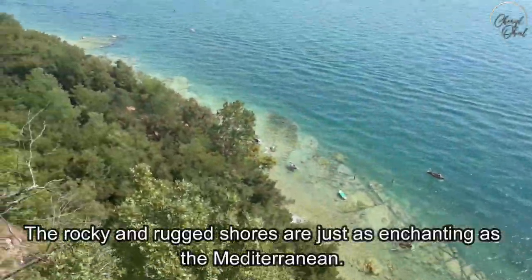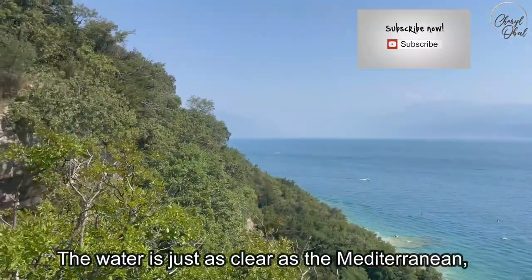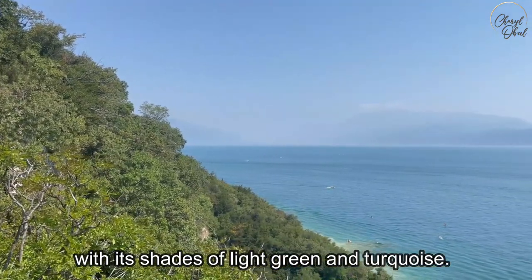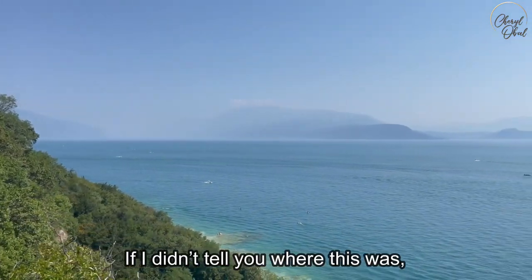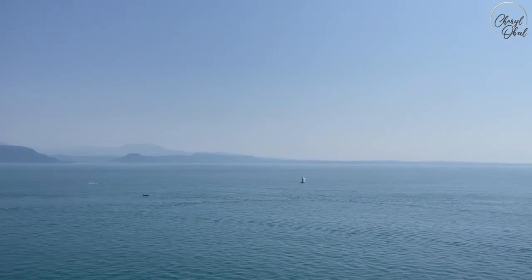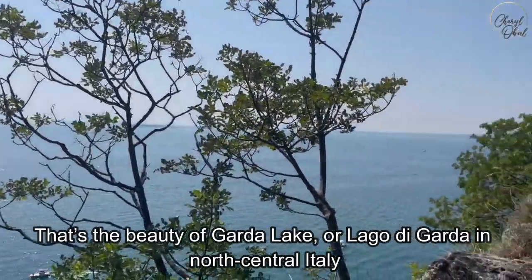The rocky and rugged shores are just as enchanting as the Mediterranean. The water is just as clear as the Mediterranean, with its shades of light green and turquoise. If I didn't tell you where this was, you might think this was a Greek island. That's the beauty of Garda Lake, or Lago di Garda, in north central Italy.